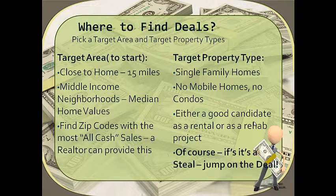You also want to look for all cash sales, the concentrated areas for all cash sales. You can do that with a realtor's help. I don't know if you know any realtors, but if you have any realtor friends or a friend of a friend that's a realtor, maybe ask a favor, see if they can pull the all cash sales in certain neighborhoods. That way you can see the pockets of certain zip codes or neighborhoods where there are the most cash transactions. And then you'll be able to see that those are going to be the middle income homes, because you don't really see $1 million homes being bought for $1 million in cash. They're usually financed with a mortgage or some sort of lending package.